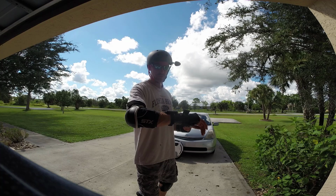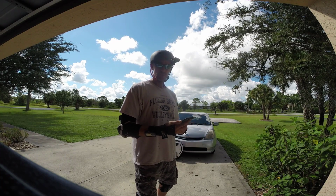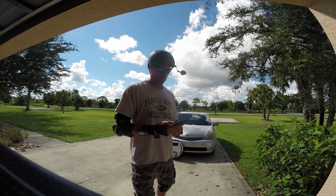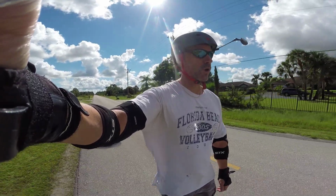I also have my regular GPS on here as well, so I'm going to be tracking it with that too. And we're just going to see what kind of performance we get today. As usual, it's flat in Florida and warm. Probably pushing 90 degrees right now, so let's get going. And we're rolling.